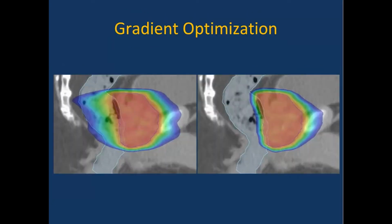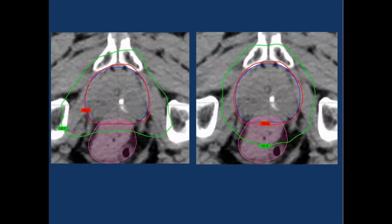We worked out, I'm thinking brachy, we need these gradients, rapid, high to low, and we did this gradient optimization planning where we can go from 86 gray or 90 gray down to 50 gray in less than a centimeter. So that's a huge difference in planning, and you can force that. Very impressive. Maybe it's too good, meaning with motion and so forth, is this too good? But it's incredible what the capacity is if you sort of work the system.